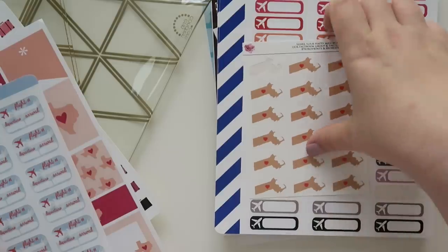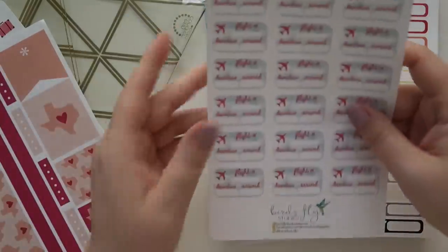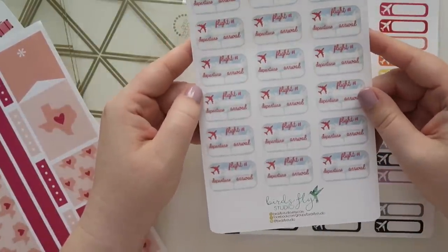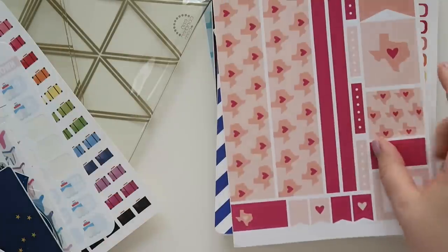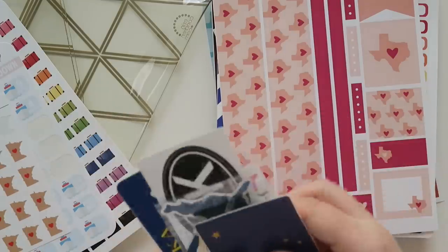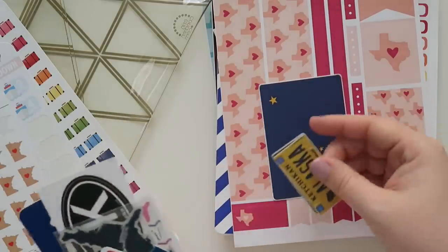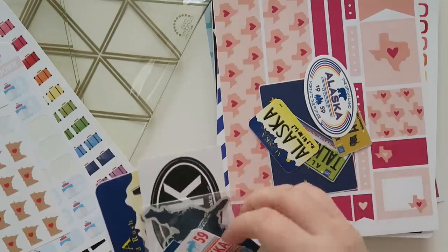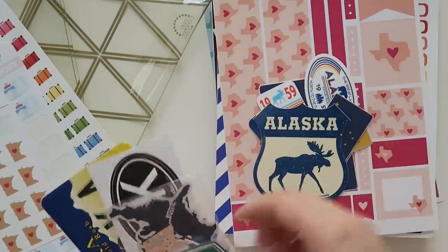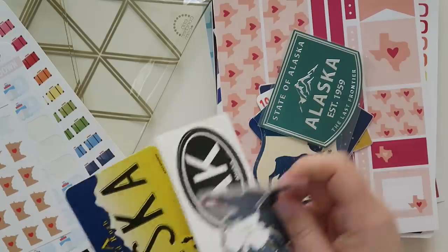I've got Massachusetts stickers. Let's see here. I've got these from Birds Fly Studios as well. It's like a flight number, departure, arrival. Oh, I've got more Texas stuff. All right, and these, okay, so these are all from Alaska. Let's see here, the ones I didn't use. Oopsie, I did not use any of these in my planner. Oh well, what do you do?